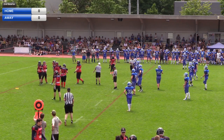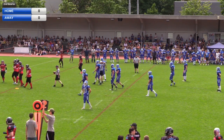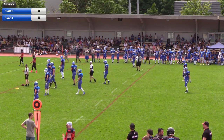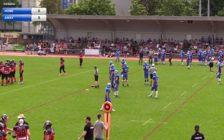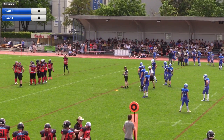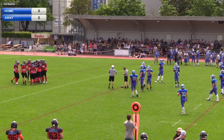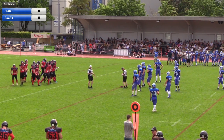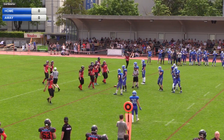White hat just threw another flag against the offense. Looks like it was unsportsmanlike conduct. One of the players from the offense must have done something after the play that was unsportsmanlike. So it's 2nd and 20 for Argovia.